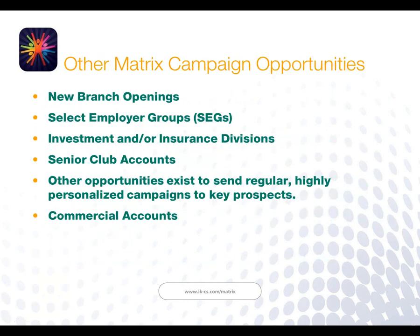A couple other campaign opportunities would be new branch openings. Okay, select employer groups. If you guys have a seg that gives you information of their new hires, we can set up a matrix just for them. Investment or insurance divisions, your seniors, okay, commercial accounts, or any other opportunity that you see that exists to get these things out in front of the people. All right, we can build a matrix for just about anything.